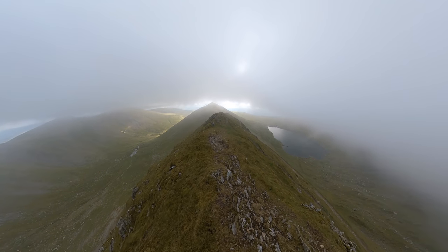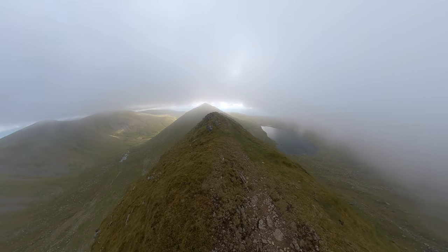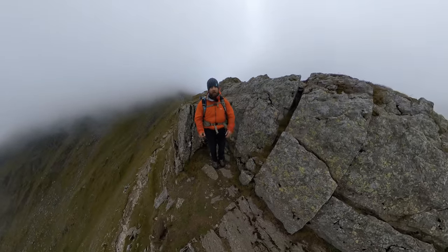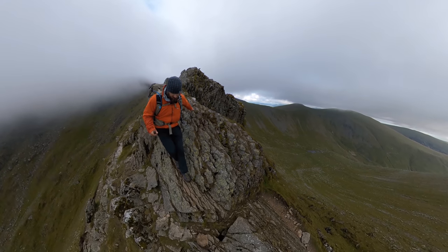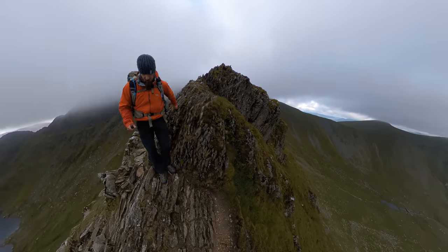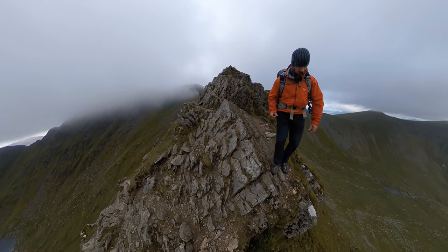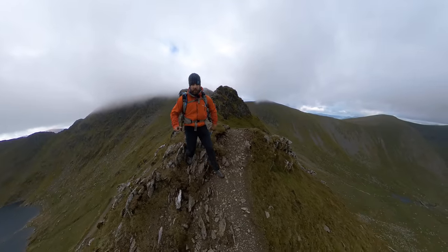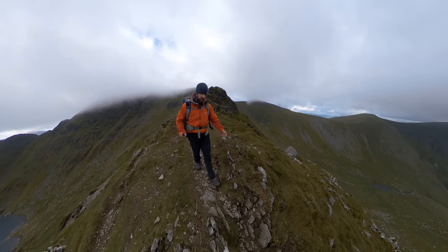Look at that light there. That is stunning. Nice little foothold there and a little jump. Oops, daisy, don't want to be tripping here. If I trip down there, I'm dead. And that, ladies and gentlemen, pretty much concludes Swirl Edge and Striding Edge.